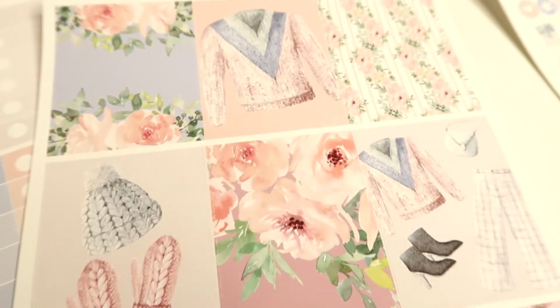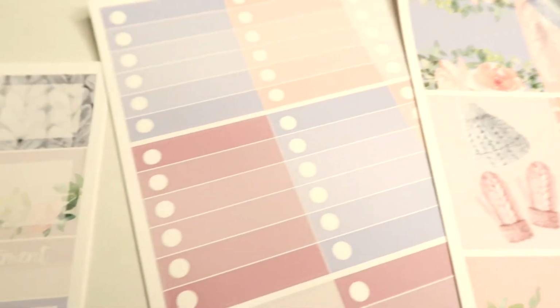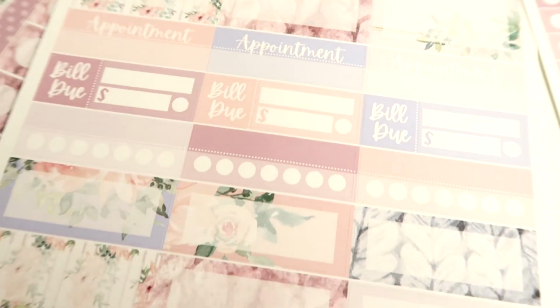Also, I don't know if I mentioned this, but I did print out just the 4-page kit and the washi sheet. I think I did, I can't remember, because of the new planner I'm using for next year, which I will also make a video of as a flip through.